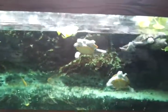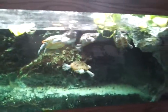Still a little bit of a work in progress. But I'm going to get the lights set up. Going to get the mangroves over here. Get those set up. And wash all my sand and my rocks and get everything situated. So that's the task for the day.